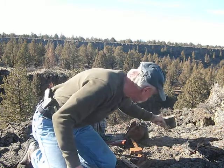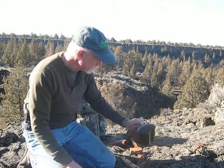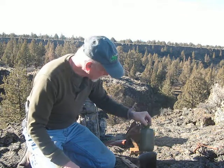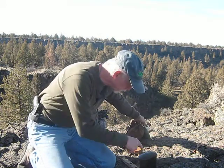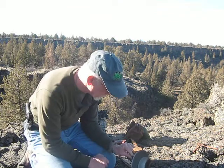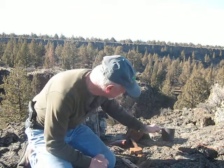I always have this in my pack, the canteen cup holder with the water in it like this, and I have a lid for this too, so that's my one thing that I'd have.